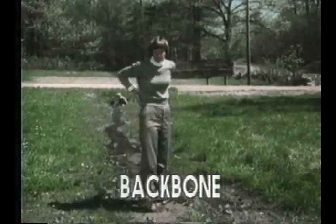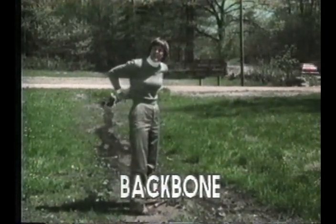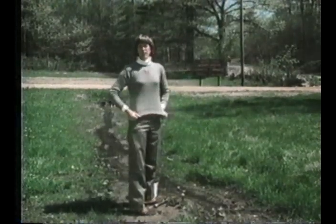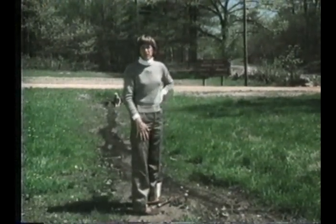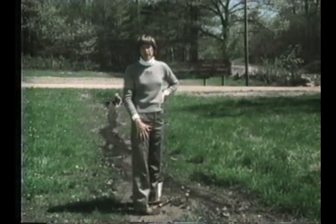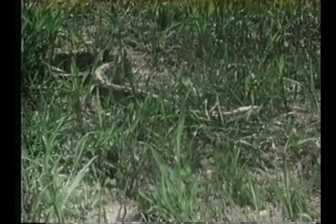Why don't you feel it? It's easy to do. Just put your hand in the center of your back and run your fingers up and down. That's your backbone. An earthworm has no backbone. It has no skeleton. It has no bones at all. Naturalists, people who study plants and animals, divide animals into two groups. Animals with backbones, animals without backbones.